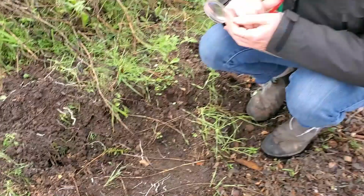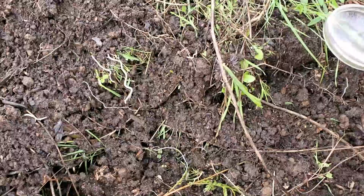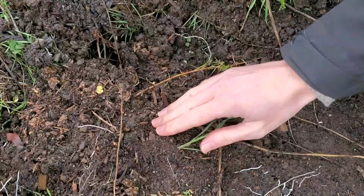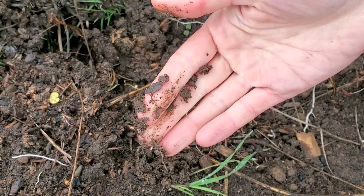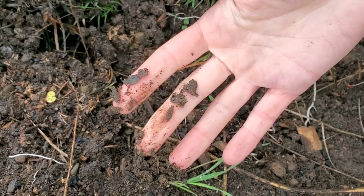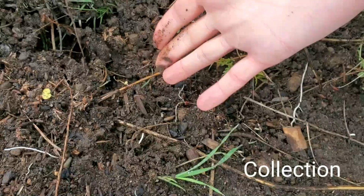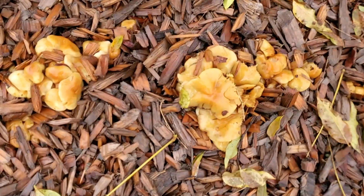Is there water in the soil? Let's take a look. It looks pretty wet. Sometimes you have to feel soil in order to tell if it's wet. Oh yeah, that feels pretty wet to me. What part of the water cycle is this water in the soil? It's collection.